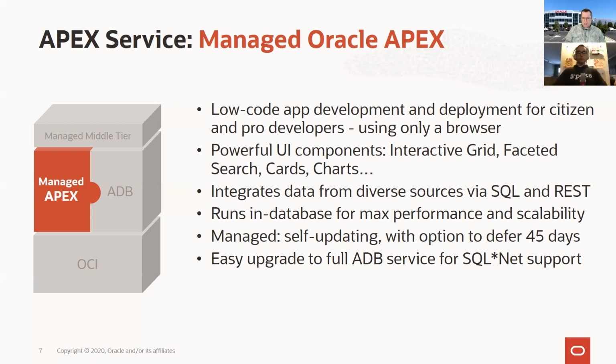I want to point out that this service offering does not include support for Oracle Net Services or SQL Net services. That means it does not support the ecosystem of Oracle and third-party database clients. So database tools and utilities, BI tools, programming language drivers for pretty much every language under the sun. That's the ecosystem of database clients. They're typically using SQL Net. This service specifically is focused on Apex apps, low-code Apex apps, building and deploying low-code Apex apps.